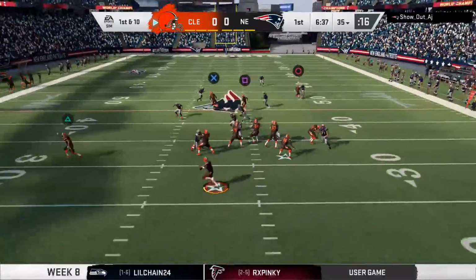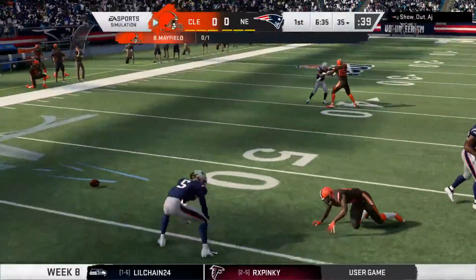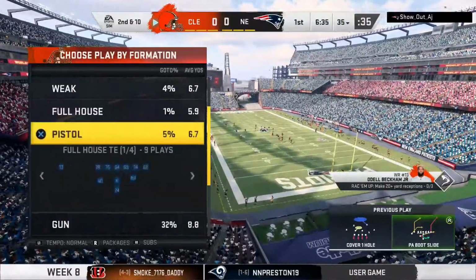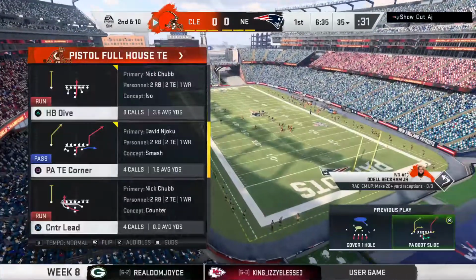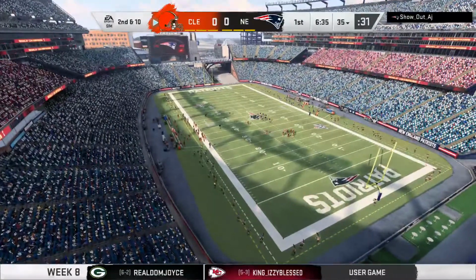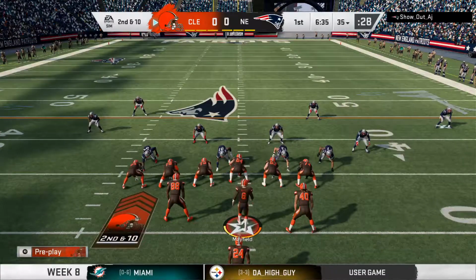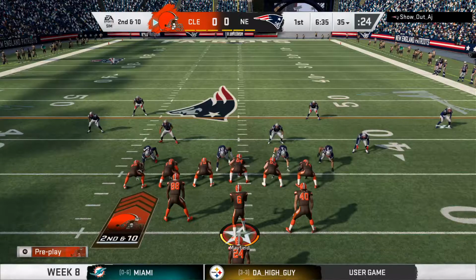Mayfield now looking to throw on 1st down. And that's going to be incomplete. Too tough to hold on to that one. It's 2nd down. The beauty of being able to play a zone defense when you can sit back and see the ball coming out of the quarterback's hands, guess what? Creates a lot of confusion, kind of a muddle in the middle of the field where you can go make a play on the football. Here's 2nd and 10 now from the 35.